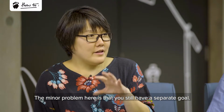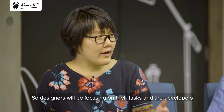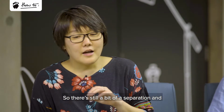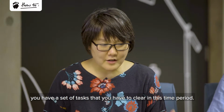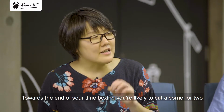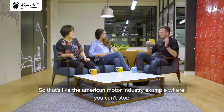The minor problem there is that you still have a separate goal. Designers will be focusing on their tasks, developers will be focusing on their tasks, so it's still a bit of a separation. And you have a set of tasks that you have to clear in this time period, so it becomes a bit of a tick box exercise. Towards the end of your time box, you're likely to cut a corner in order to get things ticked off, sort of like the American conveyor belts. You can't stop the amount of work that needs to be done.